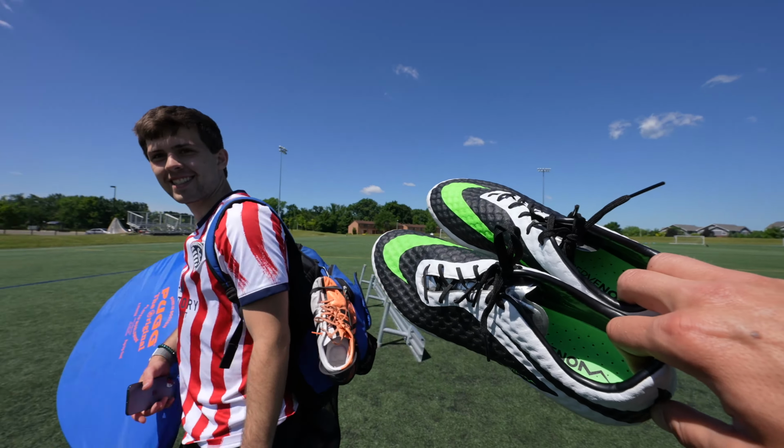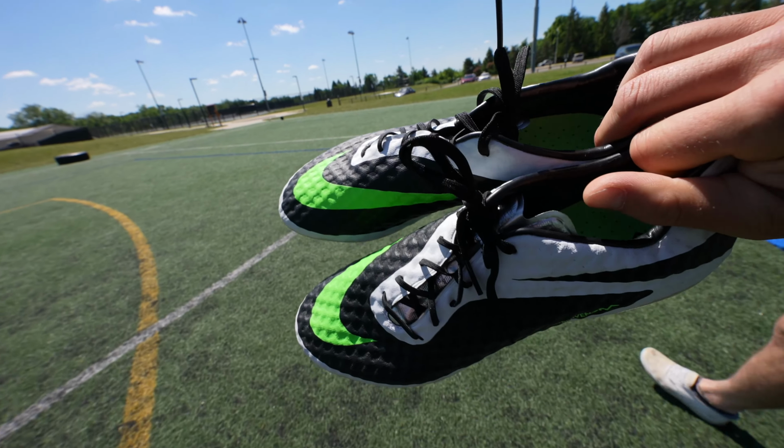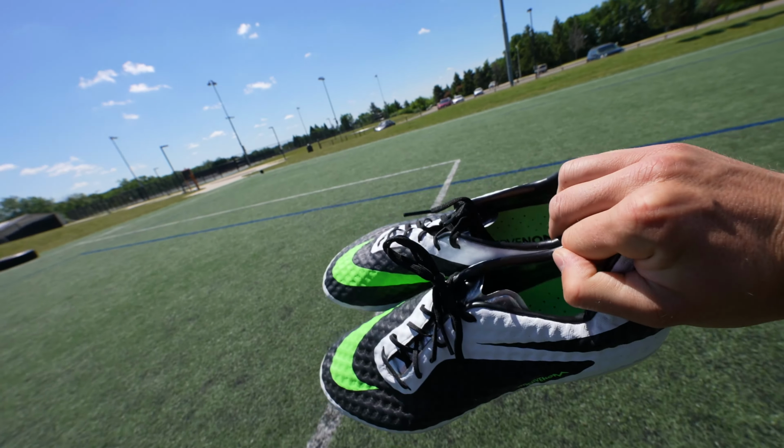Yeah, look at those. Woo! Hypervenom ones. Never gonna be worn.